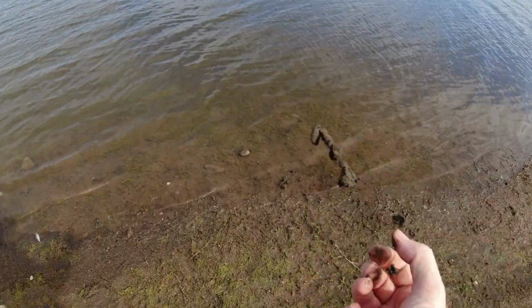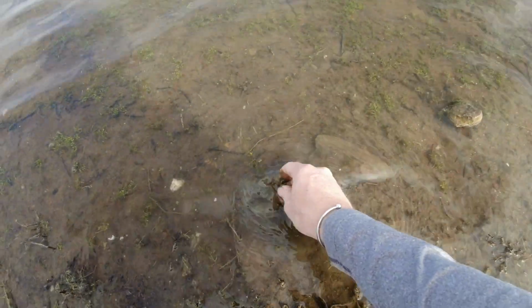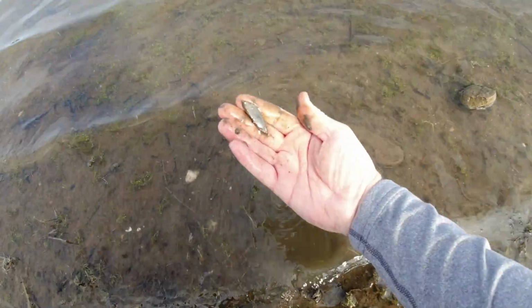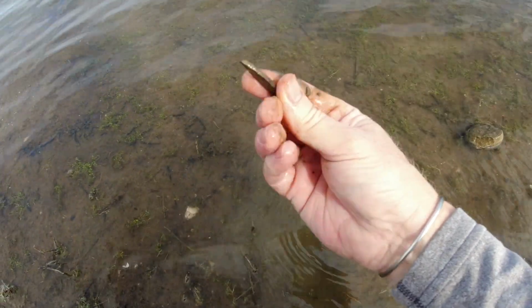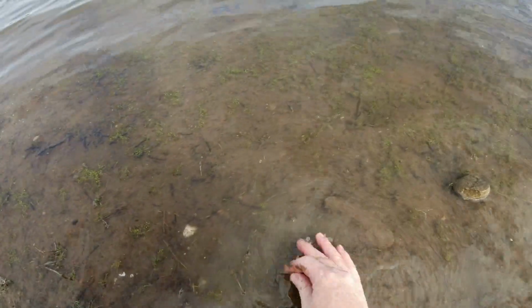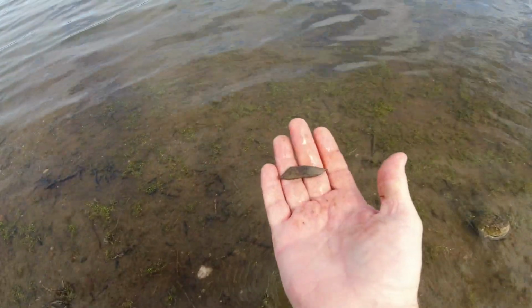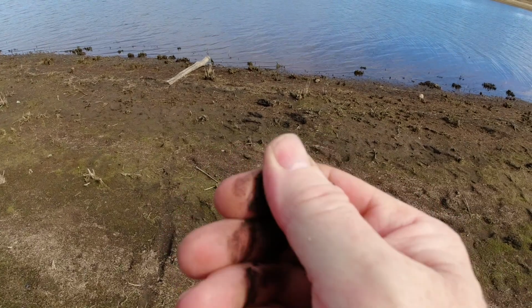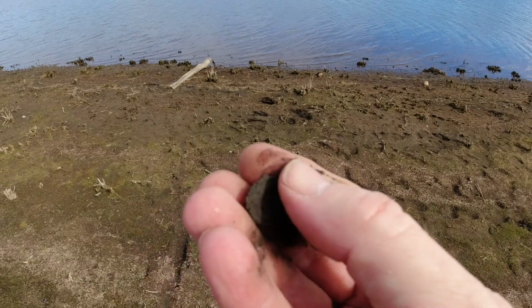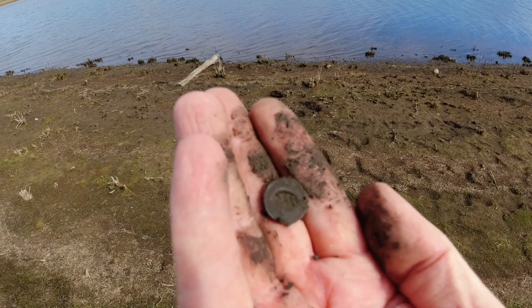Cool. So I don't actually know what I got here, but it was a solid 12. I'll give it a clean up on camera just in case it's something exciting. I doubt it, but you never know. Well, it's a piece of metal. You never know what you're going to turn up, eh? Yep, did its job. Another little button, guys, much like the last one. Again, I don't see words upon it. No, just mud. Oh, actually, there might be words there. We'll have a look later.